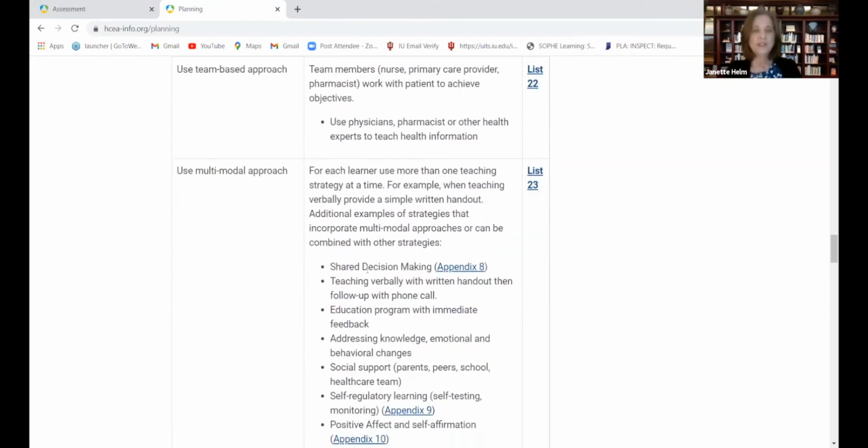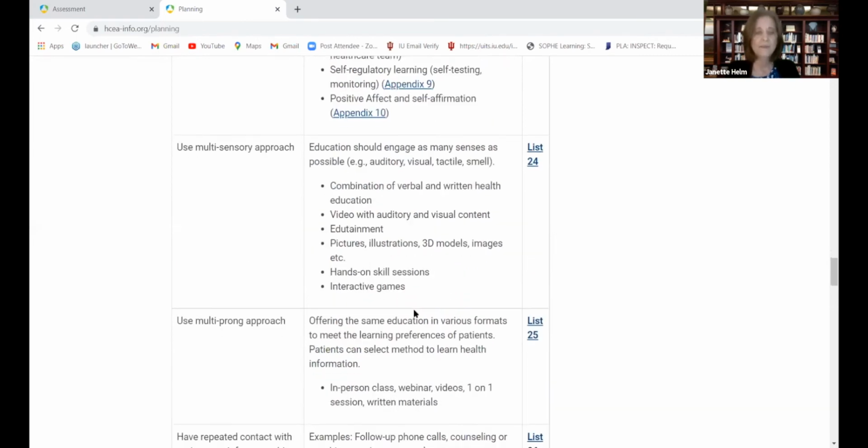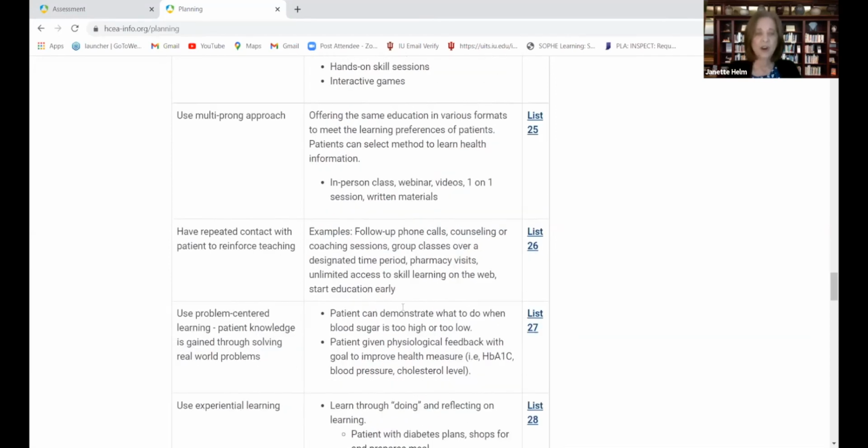And these are the different approaches. A multimodal approach is using more than one teaching strategy at a time. For example, when teaching verbally, provide a written handout. Use a multi-sensory approach, engage as many of the patient's senses as possible. For example, auditory, visual, tactile, smell. Use a multi-prong approach. Offer the same education in multiple formats to meet those learning preferences that you assessed earlier. So the patient can select which way will work better. And sometimes it's a matter of whether they want that support person with them, whether they need alone time, whether they need someone to explain each step as they go through it. It depends on what that patient's needs are.